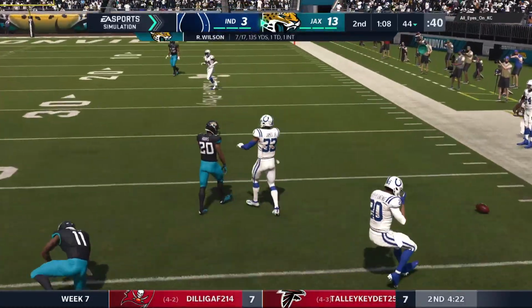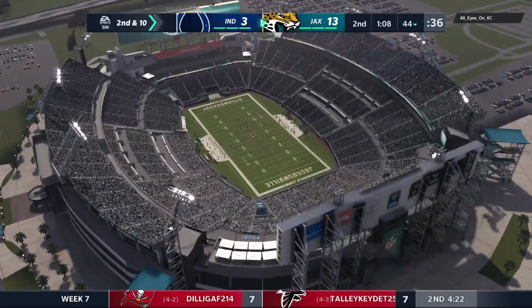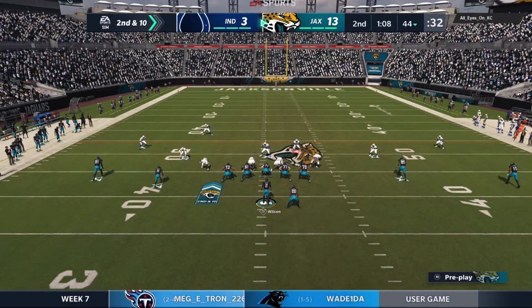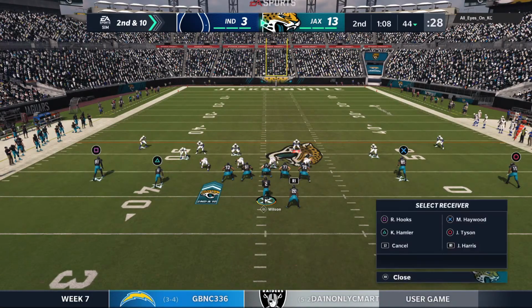And this will be incomplete. Physical play on the football there, and it's 2nd down. I think that was good strategy there, trying to go right back to him after the last completion. But this time, the defense was all over him, and they got there to break that one up.